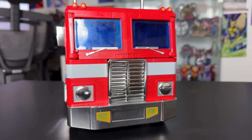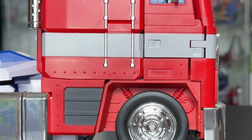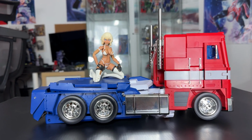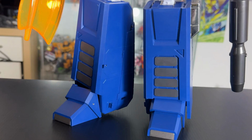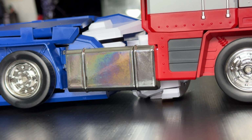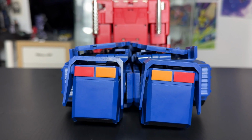Now, you might have just noticed something about the truck mode. He has the gray line in the vehicle mode. The original Magic Square version doesn't have this. I do like some of that suspension detail near the wheels. I also like how the wheels are hidden away in the robot mode and appear in the vehicle mode. They're actually hidden inside his legs and the chest. The fuel tank from the robot mode also becomes larger in the vehicle mode because that is also hidden inside the legs. This figure does look a bit weird on the backside.